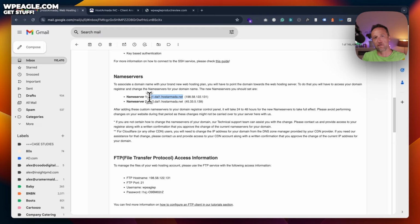Log into the control panel, find the domain name that you've registered, click on it and go into the settings. Look for DNS settings or name server settings. Give that a click and then you should see a couple of boxes where you can paste these in. You might have to tick use custom name servers and then it should give you these boxes. Copy and paste them in, save it, and then again, you're probably going to have to wait about an hour or so for that change to take effect. Again, once it's working, when you visit your domain name, you will see the Host Armada page. And then, yeah, all's good and you're ready to crack on.